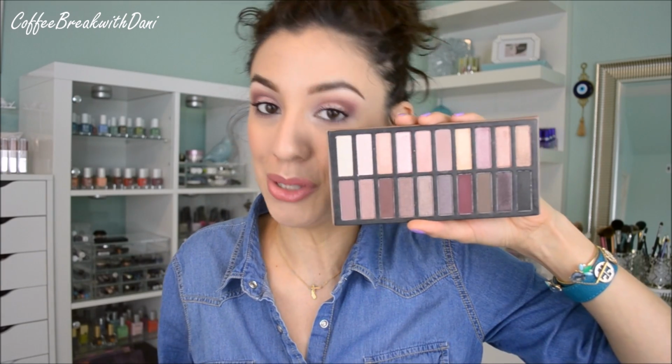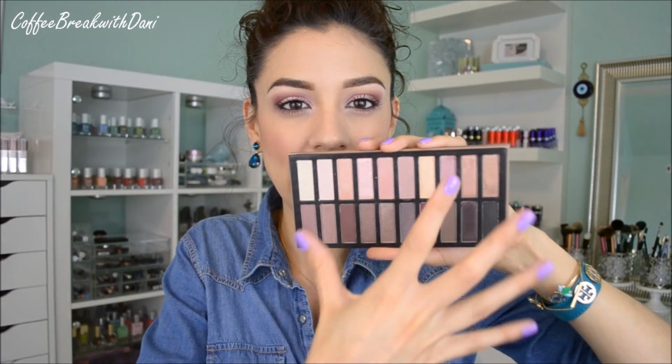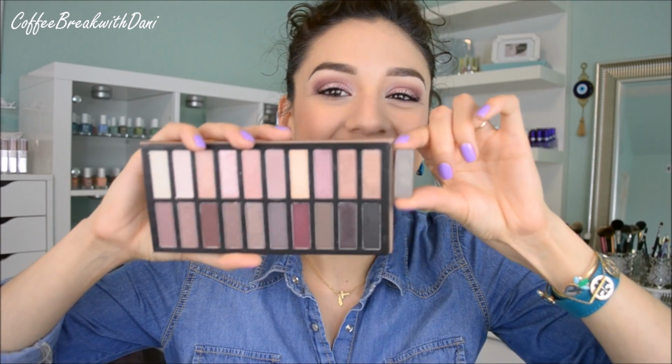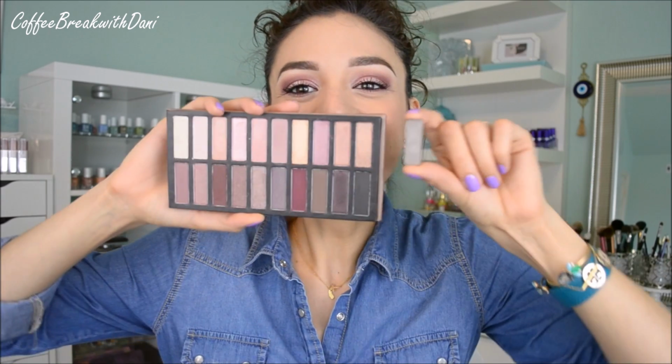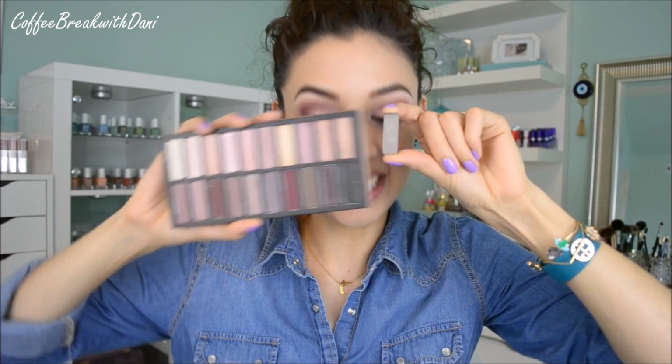The pans in the palette are rectangular shape, which look very familiar. The size of the pans in here is comparable to, and don't laugh at me you guys, my Naked 2 palette. I've never really used it, and the pans come out. So they are the same, I'm so ghetto. They are the same size. The pans are the exact same size, so you can get an idea of how they are.